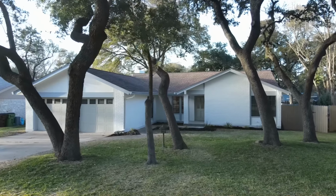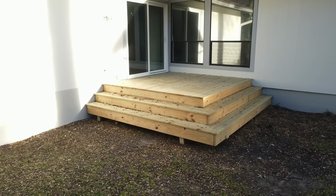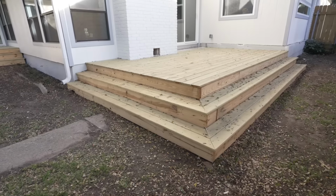So that's a wrap on the inside, but there's still more. Mm-hmm. Got something special outside. Let's go check it out. Ooh. What do you think it is? So right off your primary suite, you have this nice new deck. We also added a twin deck over there by the kitchen.